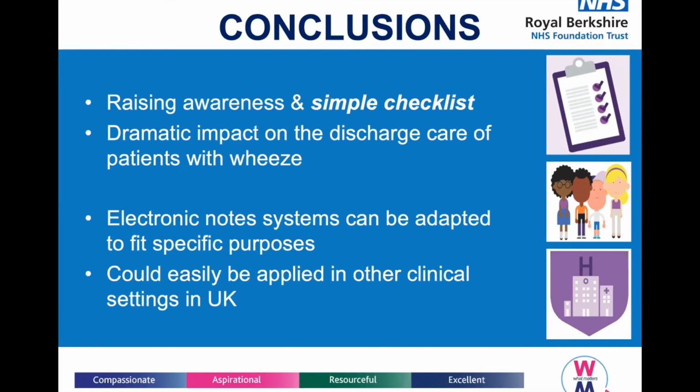We're aware that we might simply have improved documentation of conversations that we were already having, although the feeling among the team at Reading is that practice has also improved, and that juniors are able to prompt seniors on the ward rounds to document and complete this checklist as a reminder of best practice. And we also found that it was easy to disseminate this information to the patient's GP, which will help with duplication of work and aid us having clear communication.